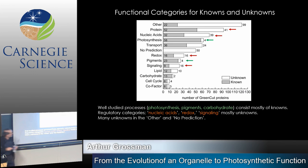If we break down the green cut into categories, knowns and unknowns, you can see here that for photosynthesis, we could identify 62 proteins that are clearly involved in photosynthesis in some way. We know the function of 58. We don't know the function of 4. And of course, photosynthesis has been heavily studied.